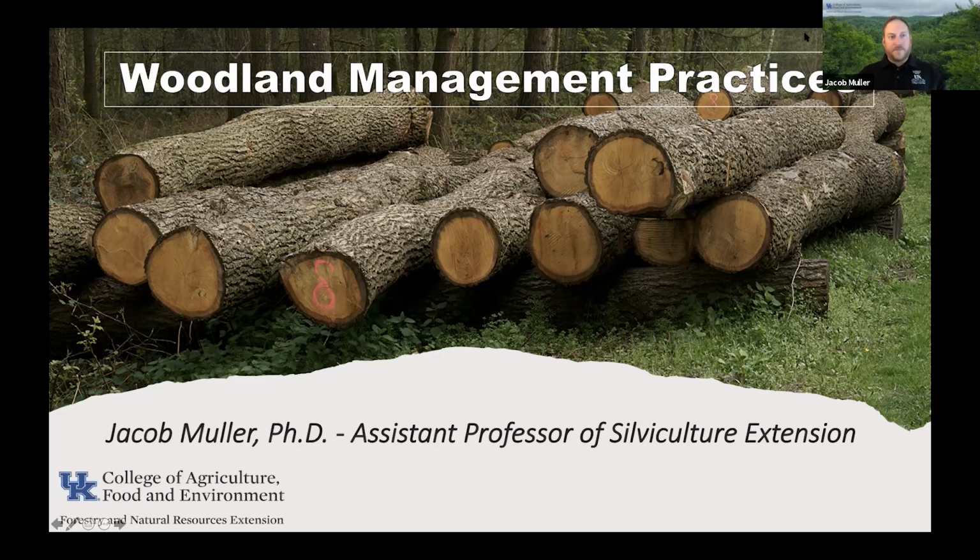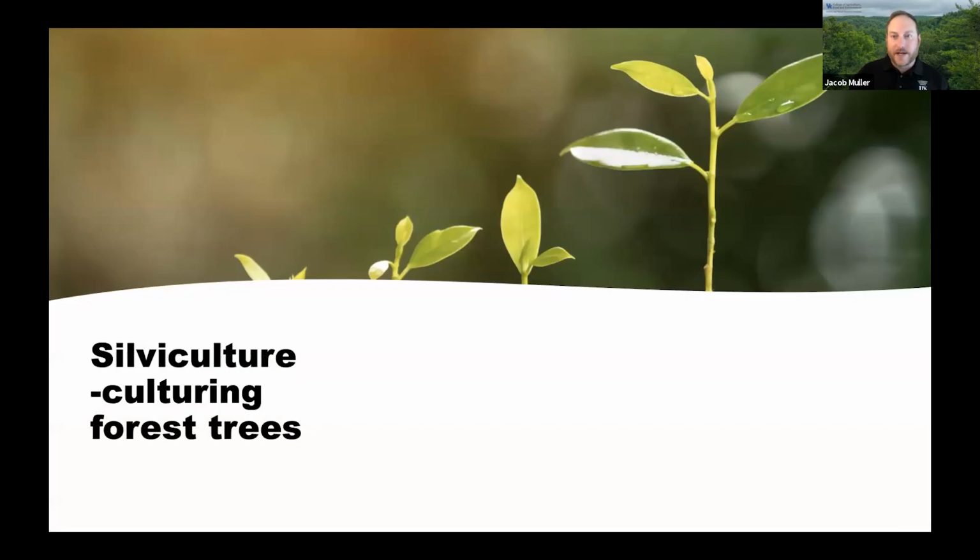Okay, so woodland management practices, right? We're going to start off not jumping right into the treatments, but talking a little bit about why we manage our forests and build some of that context for the treatments. We need to know some background information for why we're implementing this treatment under these circumstances, or a different treatment under another set of circumstances. So it's important that we have some of that context when we're deciding how to manage our woodlands, right?